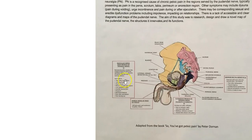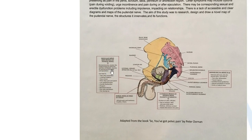of the pudendal nerve, and you'll see this a bit clearer when you do your own recording. The pudendal nerve comes from S2, 3, 4. It's got several branches. It's got a muscular branch, and that supplies a lot of the pelvic floor muscles. The pelvic floor wraps around the rectum, which is the external anal sphincter, and the part of the pelvic floor that wraps around the urethra is the external urethral sphincter.